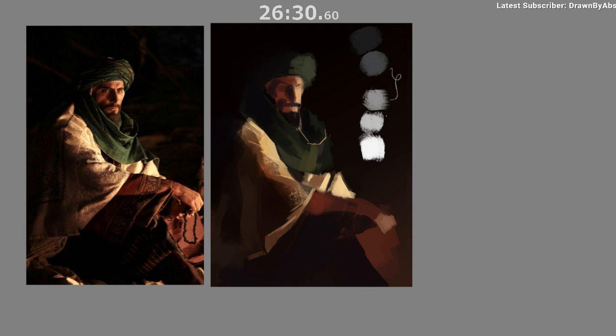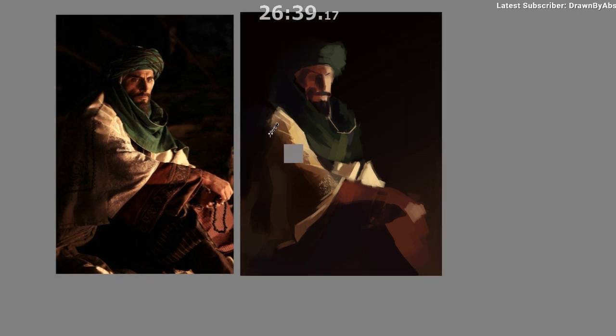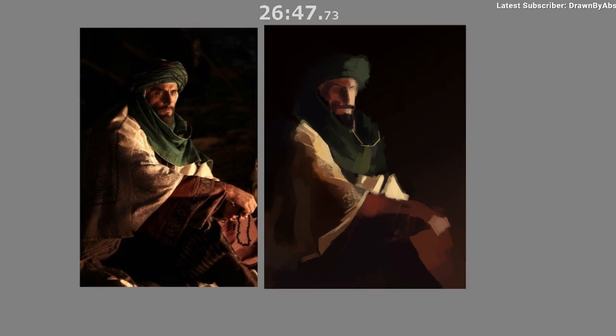That means there are more values between these two. And if there are more values between those two, that means the overall separation of light and dark gets killed in your image. It means that your image no longer reads as strongly as it should. So we can't put an indefinite amount of value in any piece.